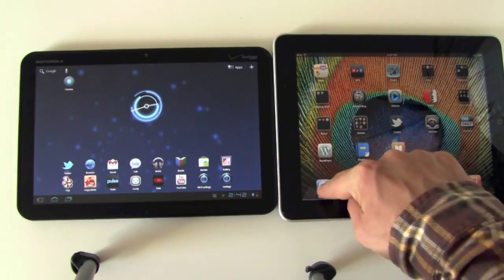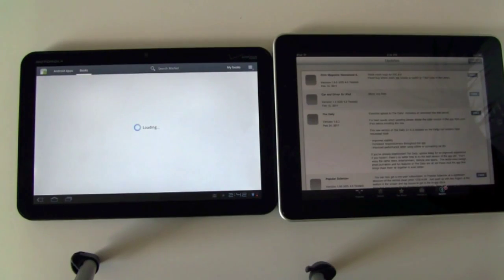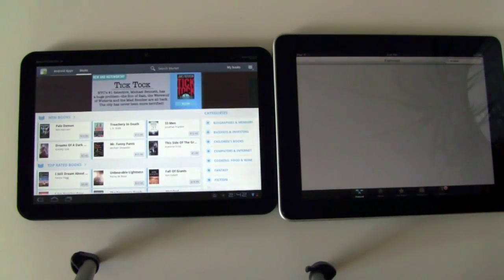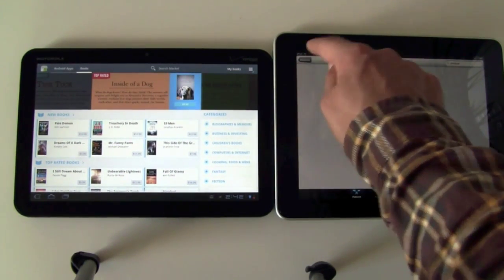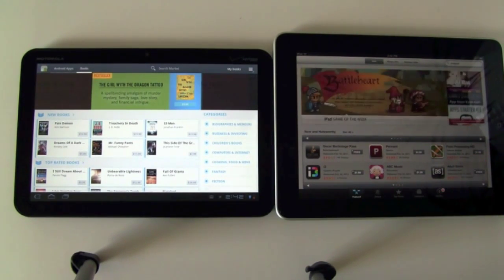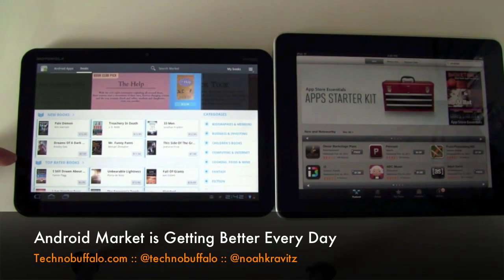And so with the iPad, you've got a device that's been out for a while now, and a platform that's been out for a long time, and you've got tons and tons of developer support. The whole Apple ecosystem with the App Store, with iTunes, with iBooks now, and then you've got Android, which has really started to come on strong.